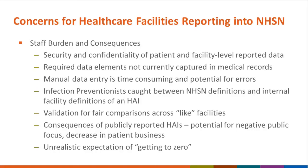Then they're going to lose business and the hospital's going to close. So those were a lot of serious concerns. There was also a long ongoing conversation about the expectation of getting to zero. Were these HAIs all truly completely preventable? And should you actually be able to get to zero? And it wouldn't be a success unless you actually hit zero. So that's sort of where we started.